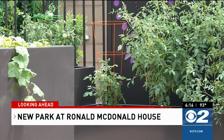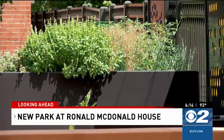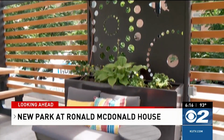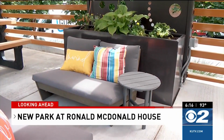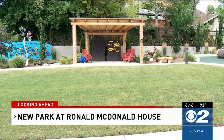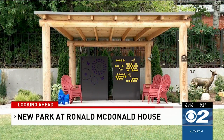Fantastic. And you grow your own food. We grow our own food because we serve tens of thousands of meals to families of hospitalized children, and now we've got our own bounty. That's great. And one of the great things about the park is they can come out and relax, but also you can have a little entertainment. Yes, we've got a little children's play stage. We can have movies at night, or bands, or volunteer groups. It's a blast and beautiful out here.